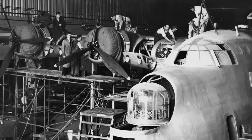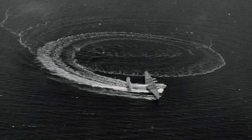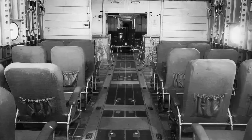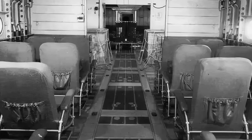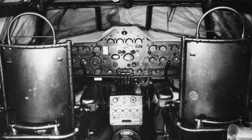Martin developed the Mars at his factory in Middle River, Maryland, and the original prototype, known as Old Lady, was launched in 1941. Although the Navy ordered a total of 20 Mars flying boats, by the time the prototype was fully tested, the end of World War II had lessened the Navy's need for the massive aircraft, and they decreased their order to 6 and had her redesigned as a transport.